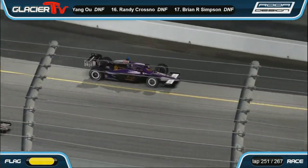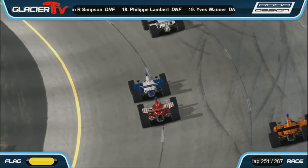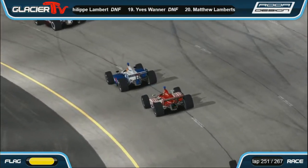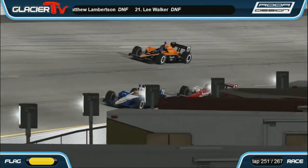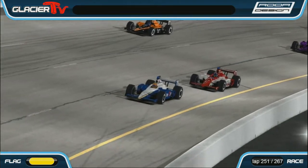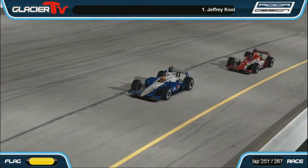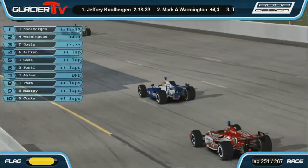So we've got drama here. Looking at the clock, there's only 1 minute left. Yeah, so we're going to get the white flag next time by. Tim Doyle obviously didn't have enough fuel to make it to the end. Drama here at the end of the Kentucky 400, and Jeffrey Kohlbergen could end up as your race winner.